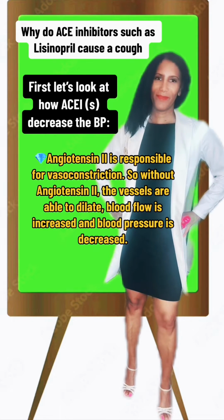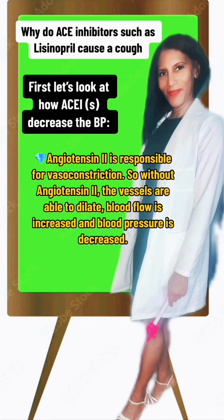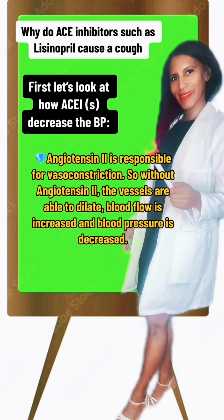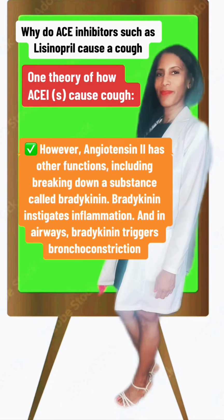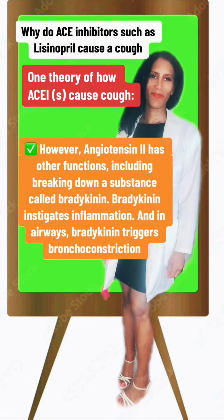Angiotensin 2 is responsible for vasoconstriction, so without angiotensin 2, the vessels are able to dilate, the blood flow is increased, and blood pressure is decreased. However, angiotensin 2 has other functions, including breaking down a substance called bradykinin. Bradykinin causes inflammation, and in airways, bradykinin triggers bronchoconstriction.